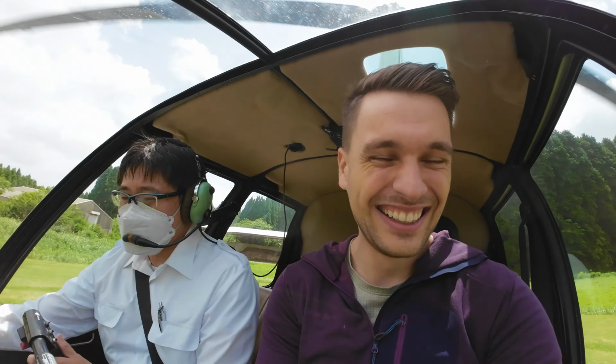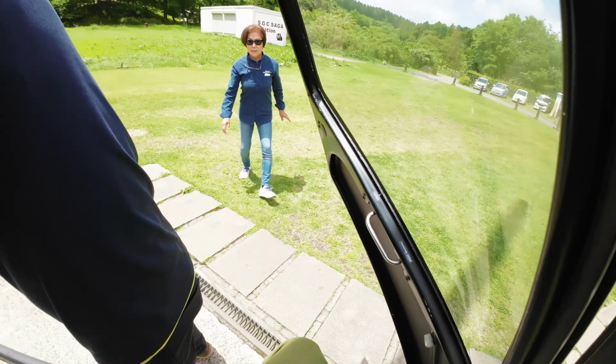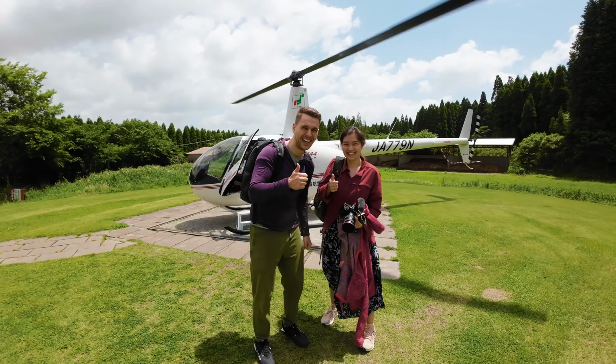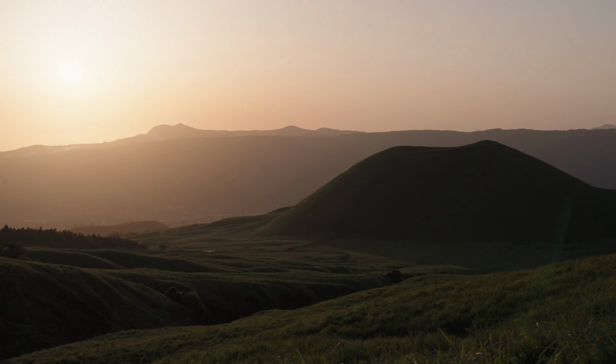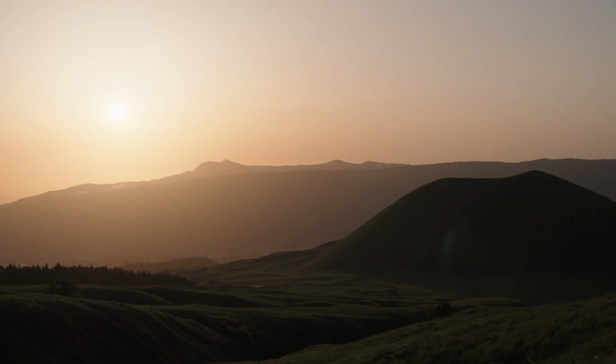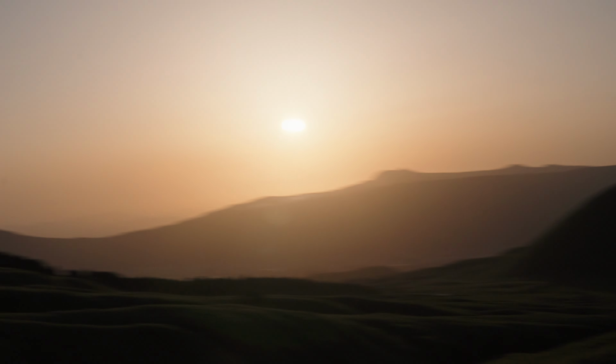Arigato! Later that evening, we enjoyed the beautiful sunset on the way down, a truly magnificent place, and a day I will never forget in my life.